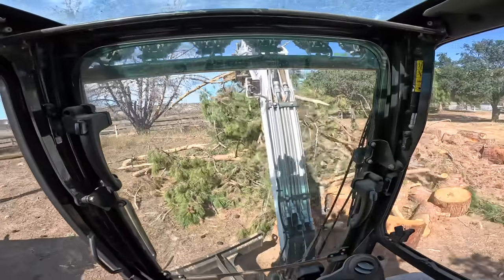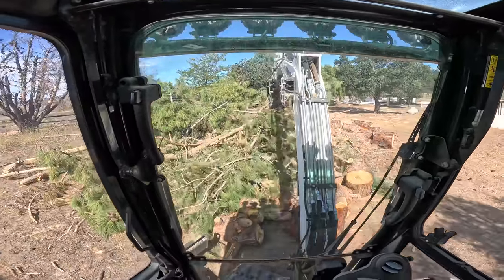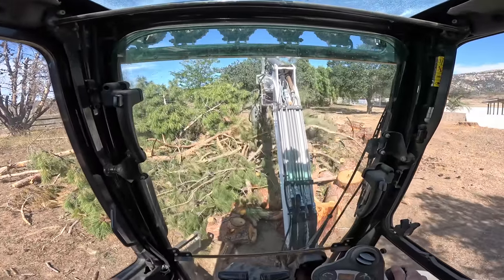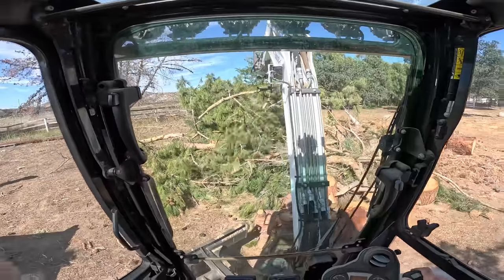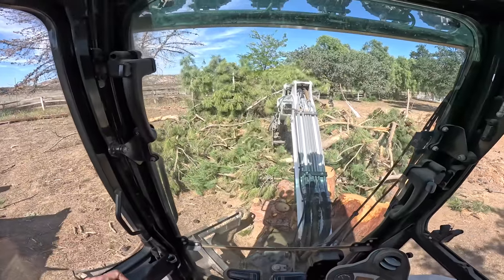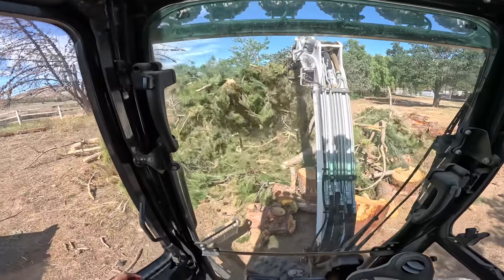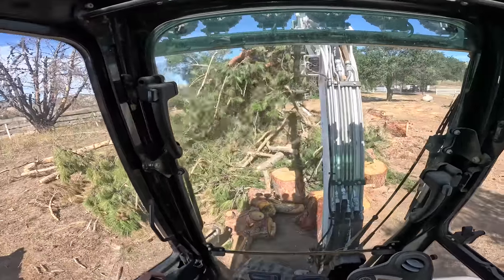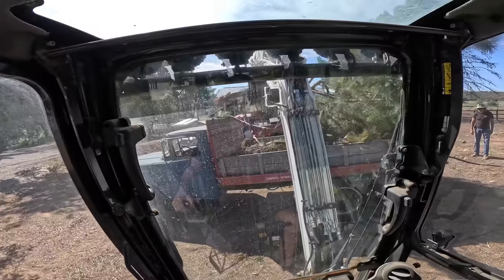See, I wish we had the dump truck the day we were doing this, because now the pile's all kinds of intertwined. Whereas when we were grabbing them one by one away from the tree, it would have been much easier to throw in the truck. Okay, might get a little violent with it. Putting the headache rack to good use.